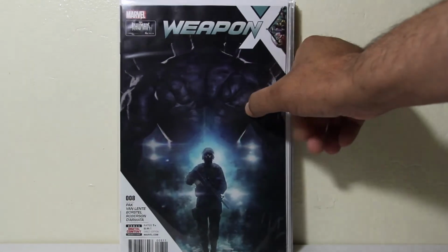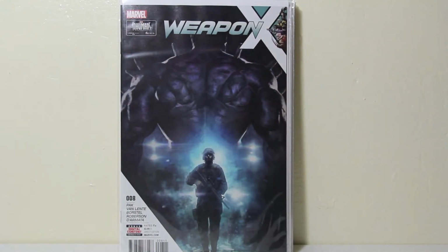I also picked up Weapon X 008, which is an homage to the Universal Studios movie The Incredible Hulk, which came out a few years ago, the most recent Hulk movie. It's an homage to the movie poster, showing Banner and a soldier. Pretty cool. That's from Marvel Comics.